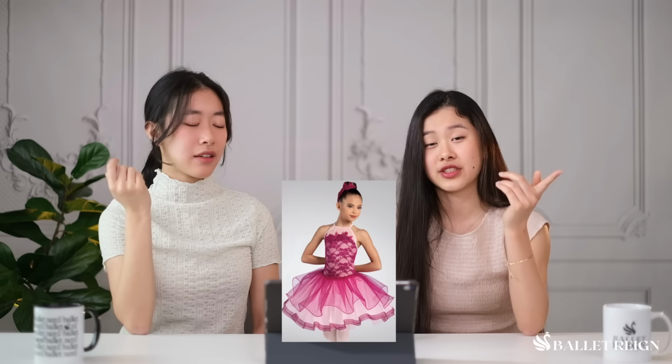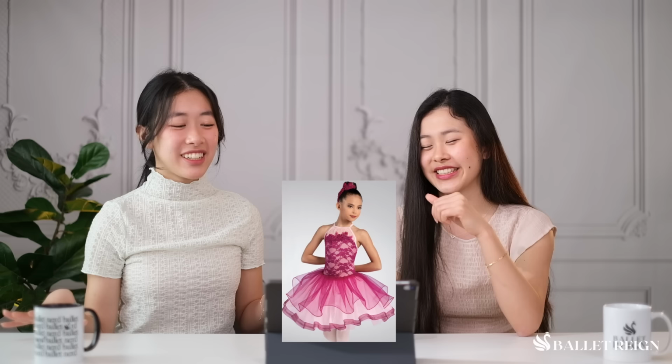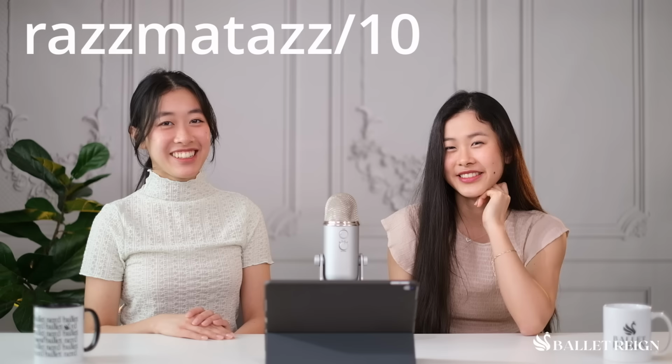Subjectively, if you're asked my opinion, I might not put her in ruffles per se. Something not fluffy, much sleeker. Yeah, much more sleek, but maybe just because we're thinking about the Pink Panther himself. I love the Pink Panther. Pink Panther's so funny. I'm kind of Pink Panther-y today. A classical tutu would not work for Pink Panther. So considering that, the ruffles aren't that bad in comparison. Yeah, I think it's cute. Give it a pink out of 10. It's a razzmatazz out of 10.